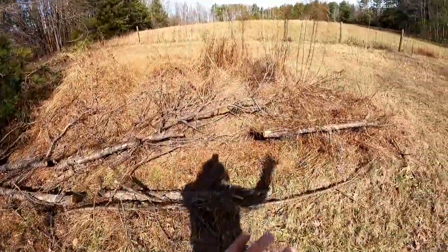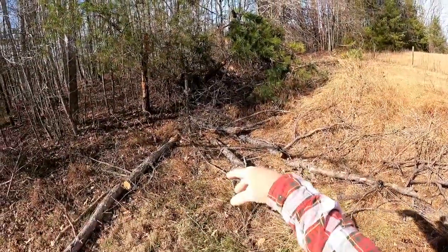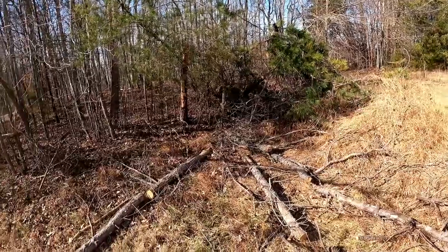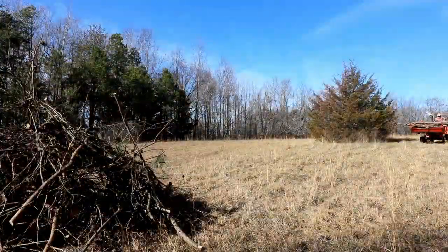So I'll get rid of all these limbs. I'll cut back all of that windfall, those stumps, down to the ground.